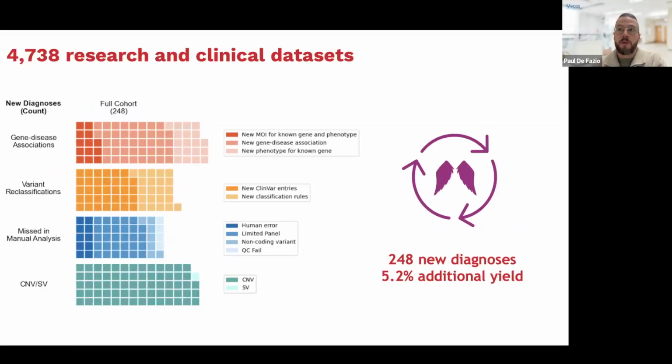We've now used that tool to interrogate almost 5,000 undiagnosed research and clinical data sets, and we've got about 248, or just under 250, new diagnoses for an additional yield of about 5.2%. Lower than the 15% that has come out of those papers, but again, the intention behind this automated pipeline was really to pull out what we call the low-hanging fruit diagnoses, not to pick out every single possible good-looking missense variant.